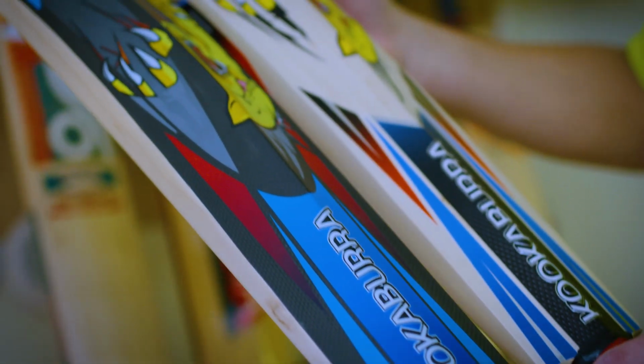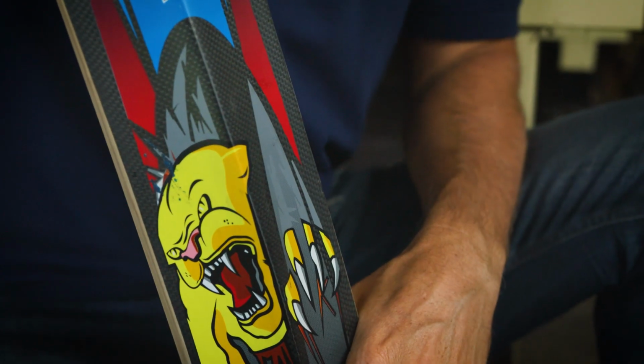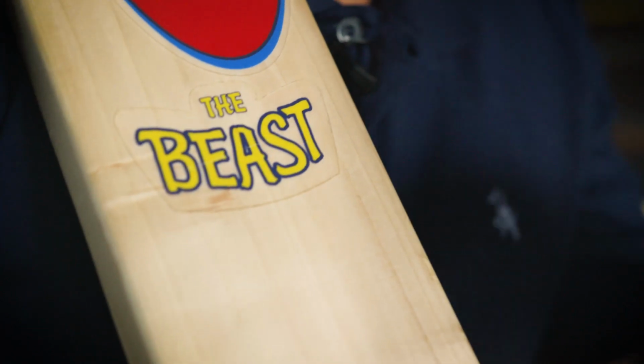I still remember the Beast, especially the one with the graphite back. I remember Mike Hussey and Brad Hodge hitting massive sixes with it.